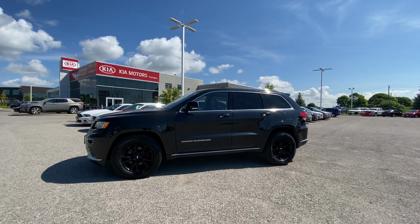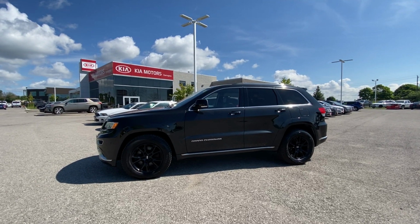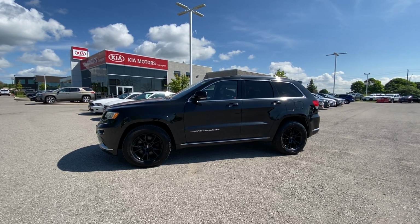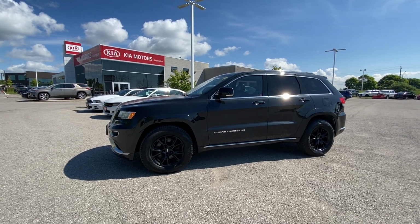Today we are here to look at this beautiful 2015 Jeep Grand Cherokee Summit Edition Turbo Diesel. That's right, this is a diesel Jeep Grand Cherokee, and we're going to get into that in just a moment. But first of all, let's explain the purpose of this video.